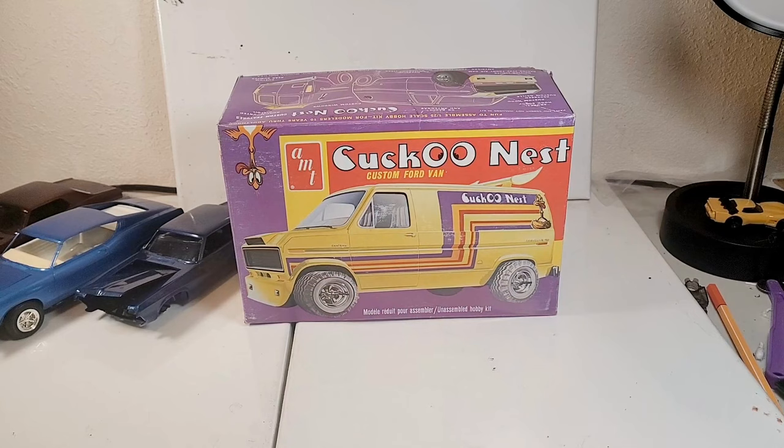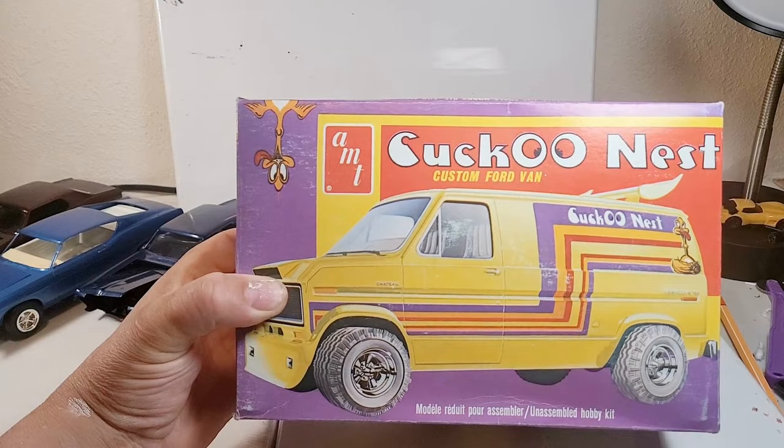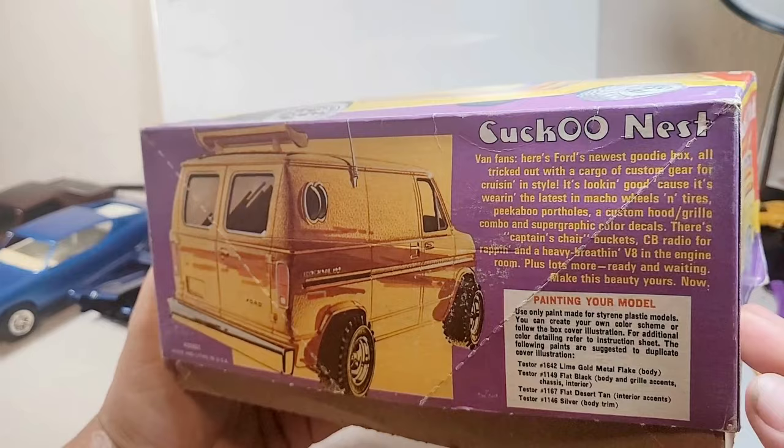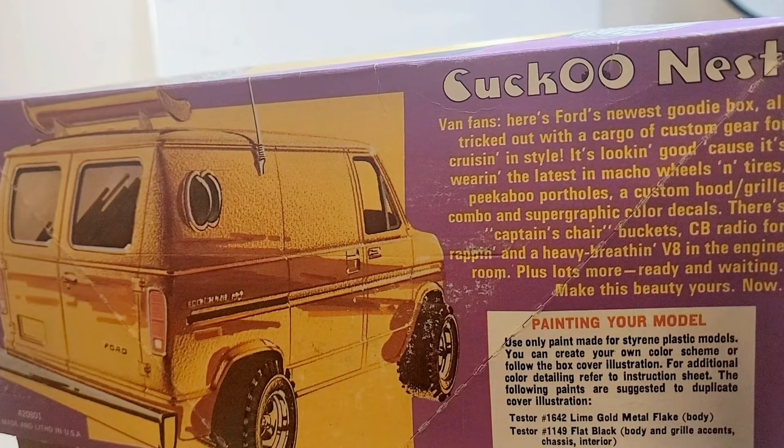So, I am super excited to show you this thing. Check out this Ford van, the Cuckoo Nest. Custom Ford van. Damn! This must have been when vans were really popular, you know, like on the side here it says, Van fans, here's Ford's newest goodie box, all tricked out with a cargo of custom gear. Well, I'll just get it close so you can read it.